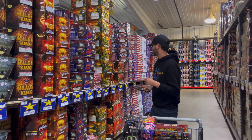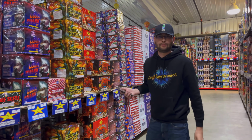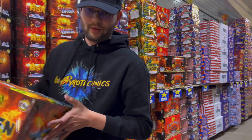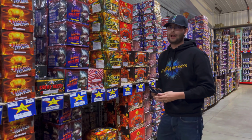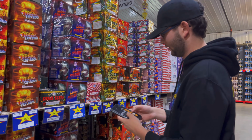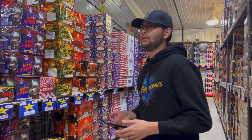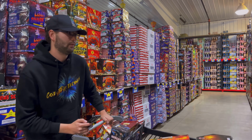There is another cake down here, Golden Hydra, that Steve from Star Fireworks actually really recommended. And that one is 48, so we are going to have to try that one out. And then we're going to look at different style 500 gram cakes. So how much was that? It was 48. So let's just add that. 173 is where we're at so far. So we've got not quite $100 left to spend, but let's take a look at what we got.